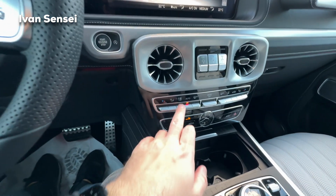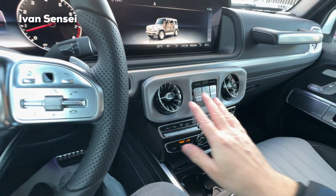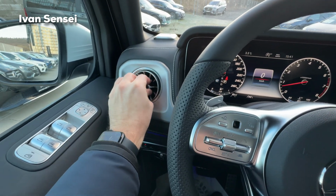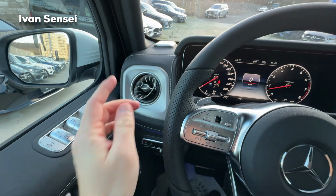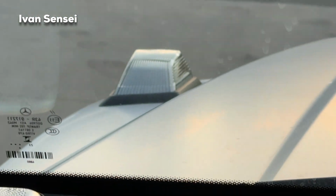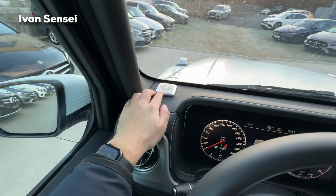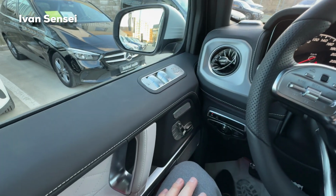We have fully electric seats. Also the AC will lower now, so we have better voice. So let's put these air vents like this. They are also clicky, super cool air vents actually. Also check out, here we can see the indicators, the iconic indicators, and also Burmester speakers here. So this is truly fantastic.